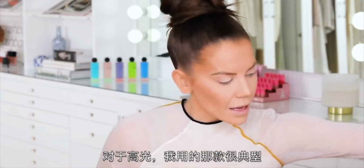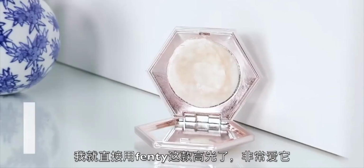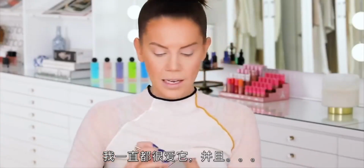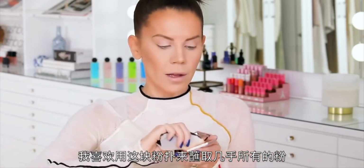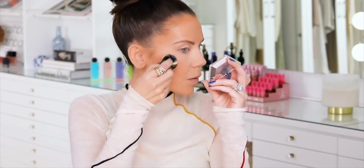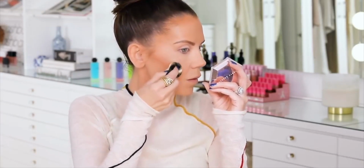So for highlight, I am gonna be very typical and go straight into my Fenty 24 karat. I love this so much. I love taking a velour puff for basically everything. And I just grab a little on here and go right like this.